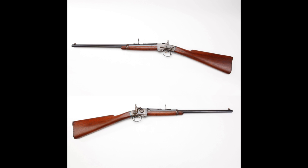And, well, after 1862, when we started to get the Sharps out there and Spencers out there, the Smiths kind of fell from favor. So they were kind of replaced on the line in a number of cases with some of the, I guess I'd say better in some regards, carbines.